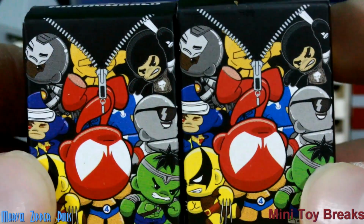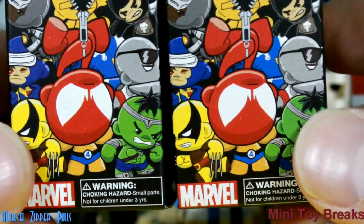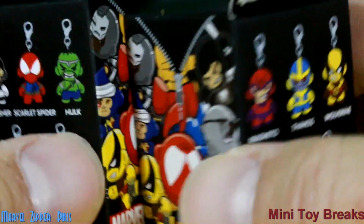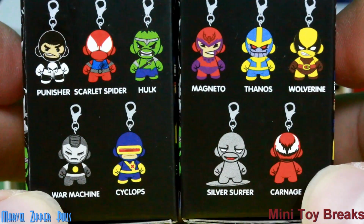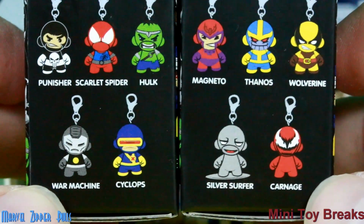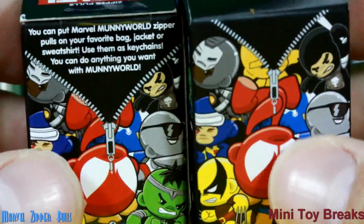In this episode we're going to break 2 boxes of Marvel Munnyworld zipper pulls. You can see there's a neat cast of characters in here in these little tiny boxes. Who's there? These guys: Punisher, Scarlet Spider, Hulk, Magneto, Thanos, Wolverine, War Machine, Cyclops, Silver Surfer, and Carnage. And if these guys are half as cute as they are on the boxes, they are fabulous. So let's get in there.